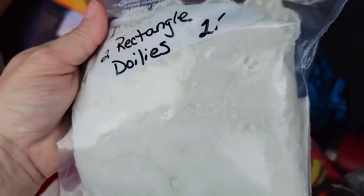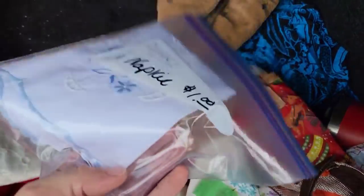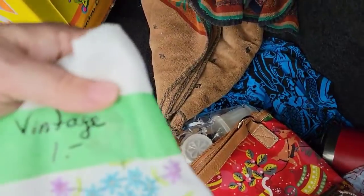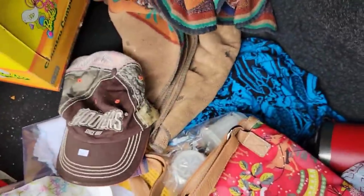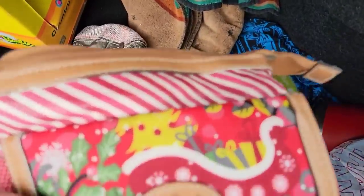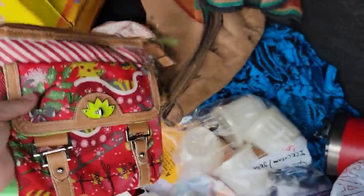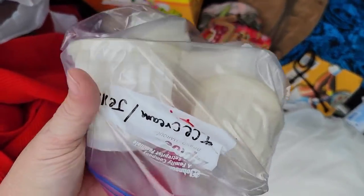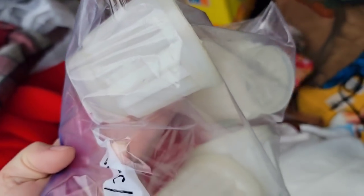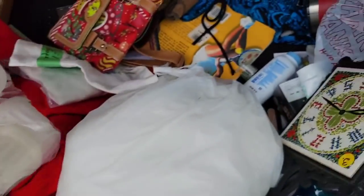And then these doilies are very, very pretty. And then the napkins. Here's another vintage towel. The Hooters hat. I love Lily Bloom. This is a Lily Bloom holiday purse. I paid $2.99. And then I didn't comp these. These were $2 or $3. These are ice cream or jello Tupperware molds, and there are four of them.